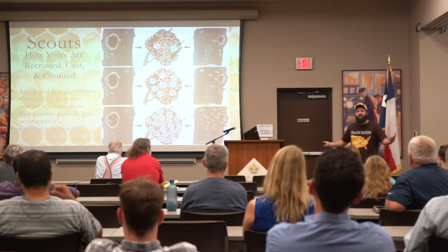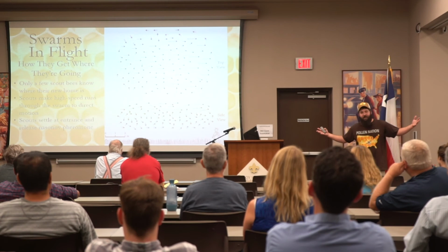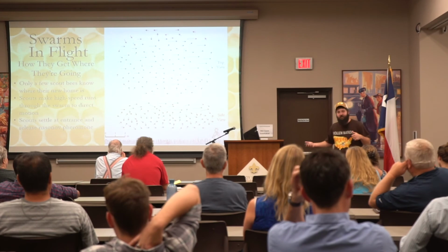At that point, they take to the air, and we have a top view and a side view here. Basically chaos in the air, right? If you've ever stood out in the middle of a swarm, it's lots of fun. They're not likely to sting you about it. But you don't see patterns to it. You just see chaos. So at that point, only a few of these bees that are flying around in the air know where they're going, right?